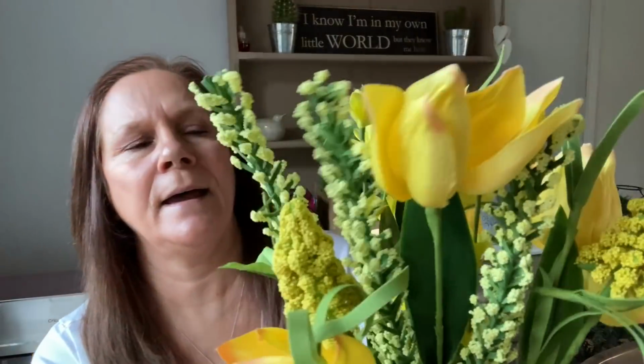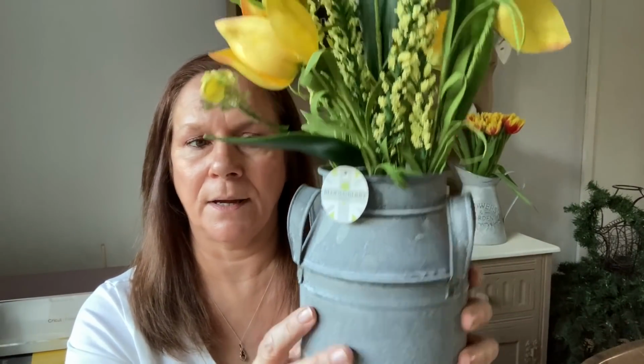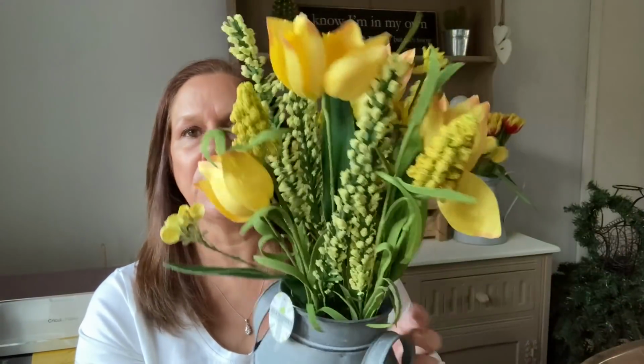These little milk churns with spring flowers in, they only need titivating about. You know, they only need fluffing up and so forth. Absolutely lovely. There's tulips in there. There is yellow muscari in there. I didn't know there was yellow muscari. It looks like muscari anyway. Just absolutely lovely, guys, isn't it? And in your little galvanised milk jug. Absolutely lovely little gift. £5. So I thought, oh yeah. And when they came, I loved them so much, I ordered some more.